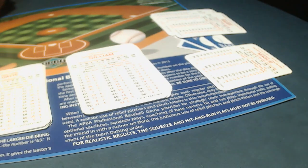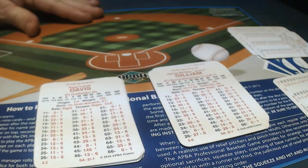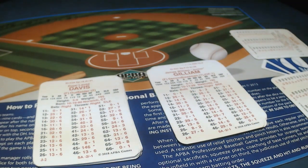And with that being said, it's time for Game 5. Let's see who can eke out the other team and go ahead in the series.